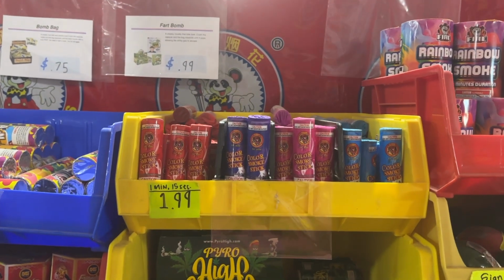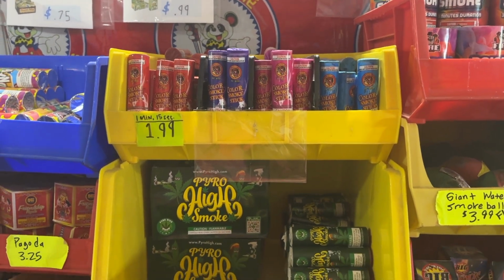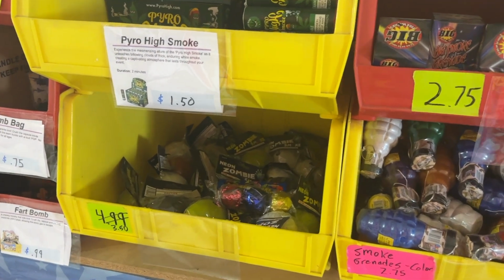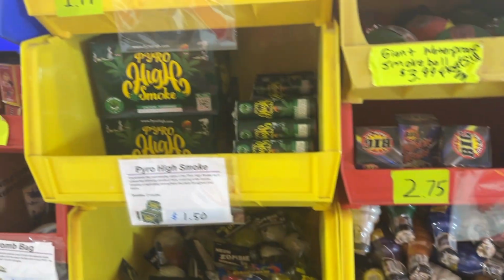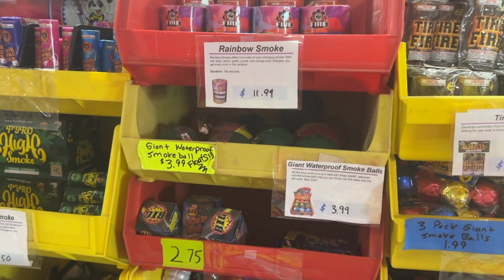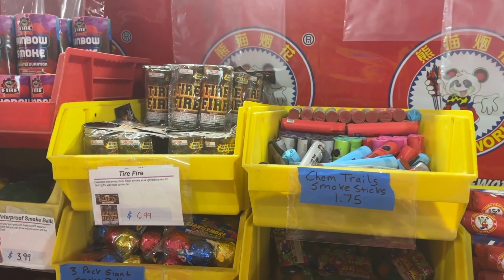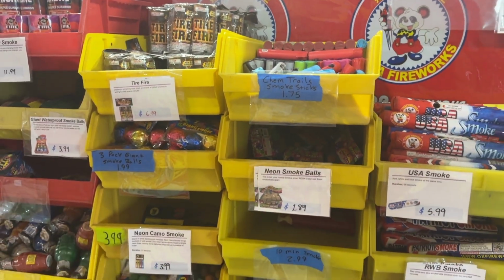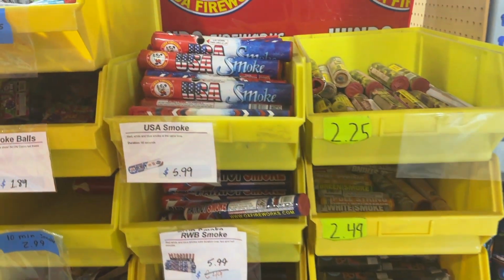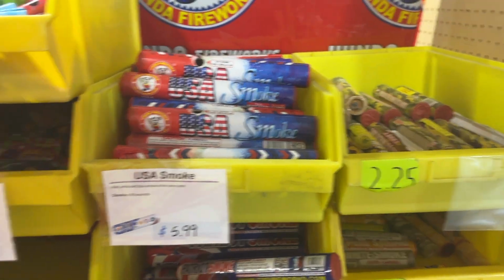Here we have lots of different kinds of smoke that last different amounts of time and in different colors. We have balls, grenades, tubes, cans, waterproof smoke balls that float, single colors. USA smoke rotates between red, white, and blue, etc.